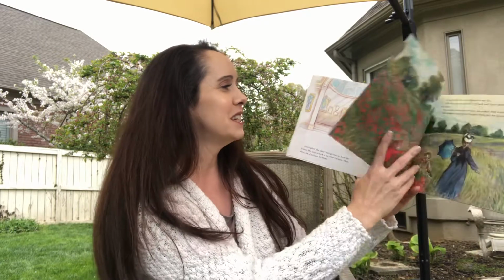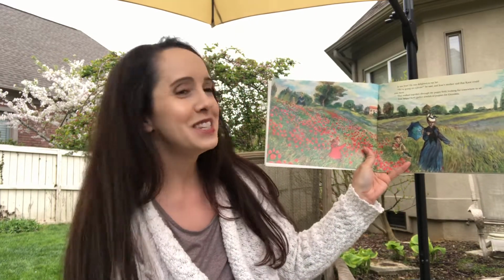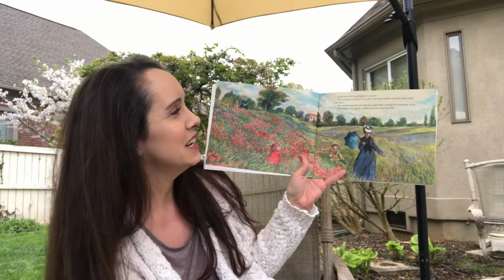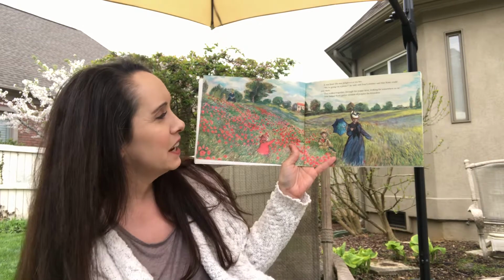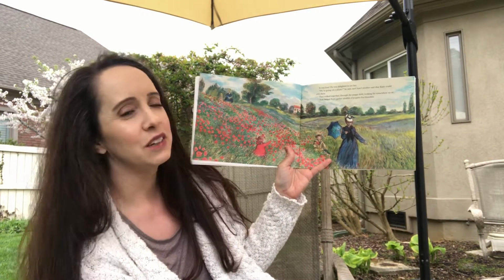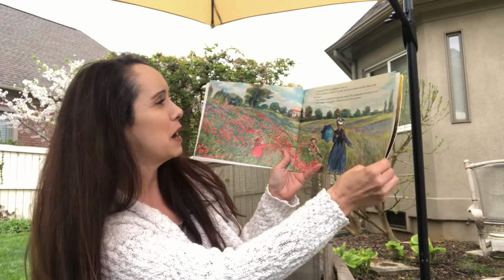Katie climbed in to see. It was Jean. He was delighted to see her. "We're going on a picnic," he said. And Jean's mother said that Katie could join them. They walked together through the poppy field looking for somewhere to sit. Katie helped Jean gather armfuls of poppies for Grandma.